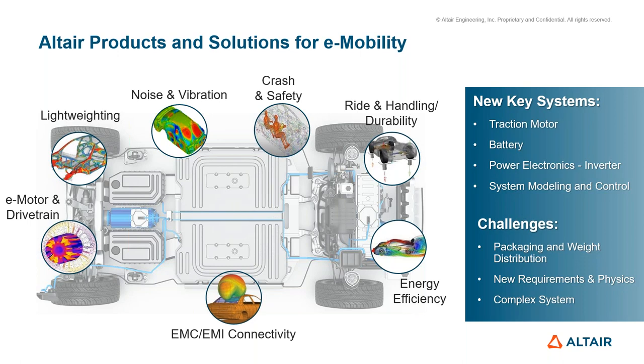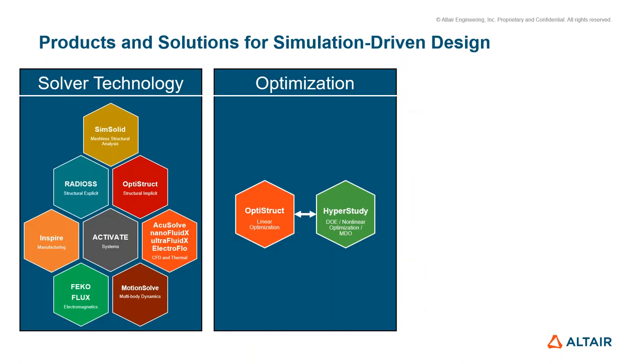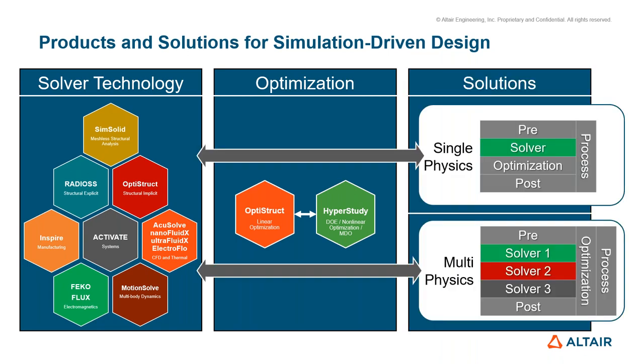These solutions, if you look at how they look, they are, as we said, a combination of using our best solvers for the different physics, integrating that with our optimization technology, and coming up with solutions. So these solutions can look in different ways. They can be single physics solutions, or they can be multi-physics solutions. For single physics solutions, we have quite, let's say, ready to go products and more or less integrated solutions.